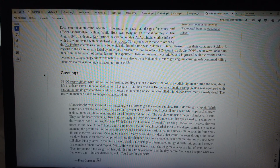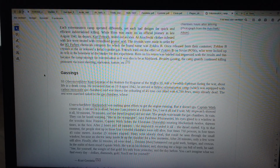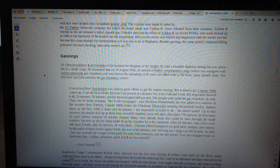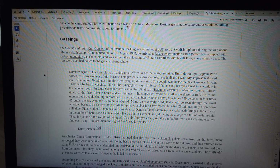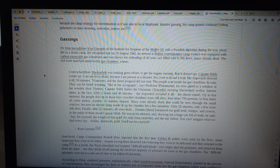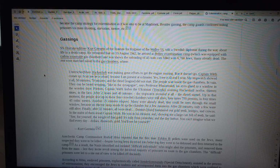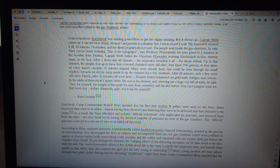Besides gassing, the camp guards continued killing prisoners via mass shooting, starvation, torture, etc. Gassings. SS Obersturmführer Kurt Gerstein of the Institute for Hygiene of the Waffen-SS told a Swedish diplomat during the war about life in a death camp. He recounted that on the 19th of August, 1942, he arrived at Belzec extermination camp, which was equipped with carbon monoxide gas chambers, and was shown the unloading of 45 train cars filled with 6,700 Jews, many already dead. These were marched naked to the gas chambers, where Unterscharführer Hackenholt was making great efforts to get the engine running.